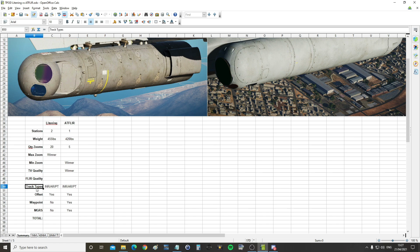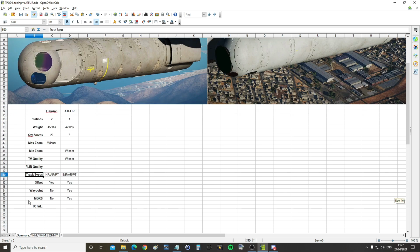Track types, the types of tracks we have to play with. And sorry, I'm not a TPOD expert. I did a tutorial of these recently, and I think they've both got the same. They've both got inertial rates. They've both got an area track of some kind. They've both got a point track of some kind. So I'm pretty sure they're equal in that case. Have they both got an offset mode? Yes, they have. So they're going to be drawn in the offset mode case.